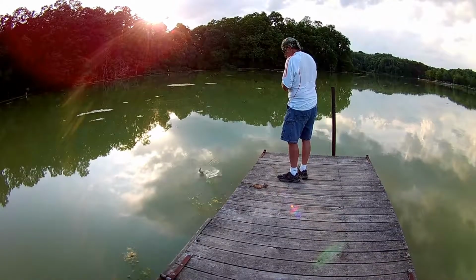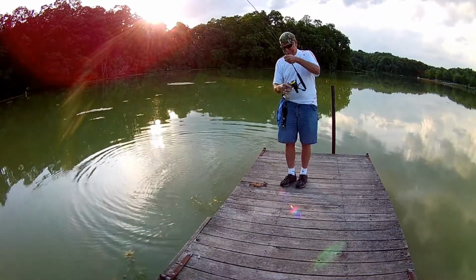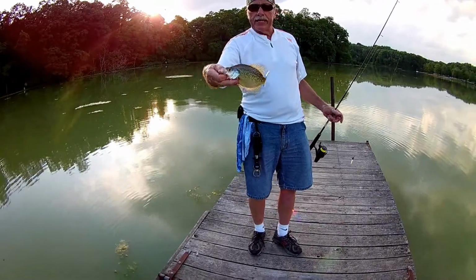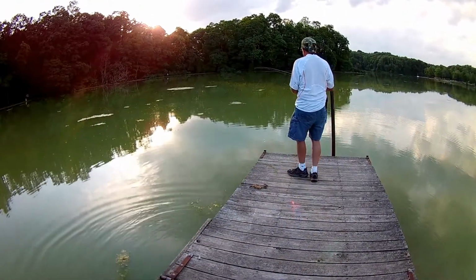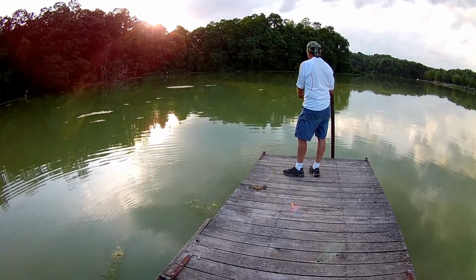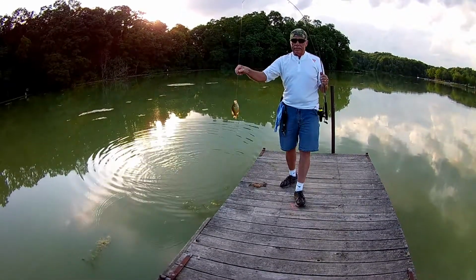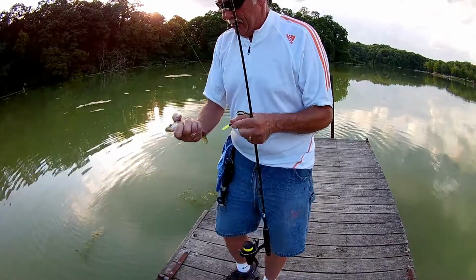Got him. Nothing wrong with that crappie. There he be. Fish on. Another crappie. Looks like they're hitting.